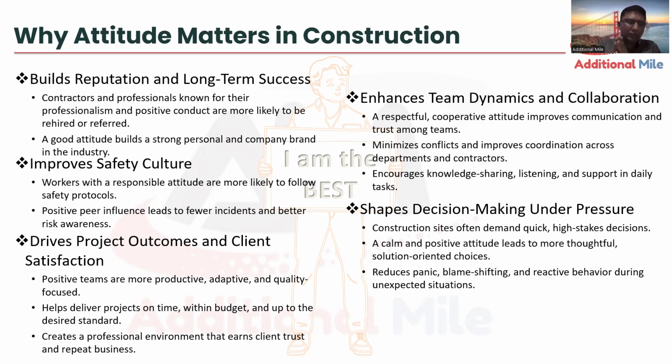So what is the importance of this attitude? Yes, one is it builds reputation and long-term success. Long-term success, why? As I told you in a very early slide, if the defect is more observable in your project, it is directly harming your and your company's reputation. So it is very difficult to build a reputation, but it takes hardly a few minutes or one incident to lose the reputation. So attitude, I'm not telling that there is no defect-free project, but the management should have a positive, impactful approach, where the client will have a merciful approach.